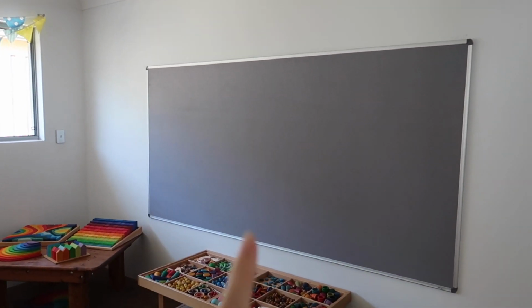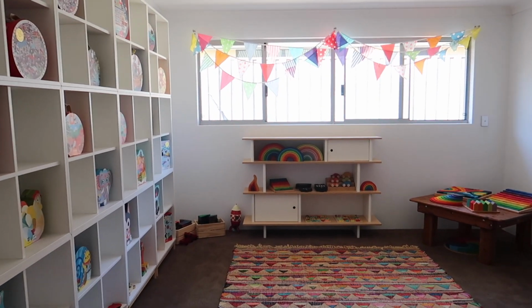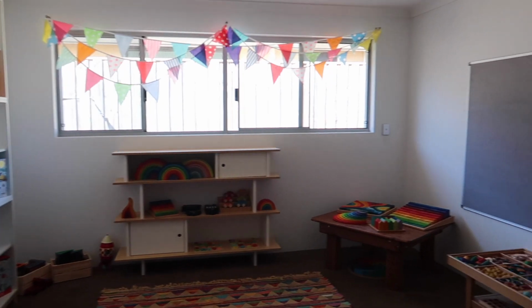So that's been really handy. So yeah, that's pretty much the entire room as it is in its current state. Like I mentioned, we have lots of board games and other toys and games in our Stuva. The Stuva is the piece of furniture out there with the drawers. I can do a tour of what we have in there in another video.